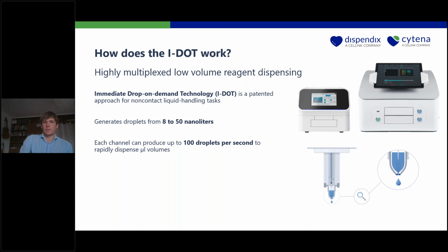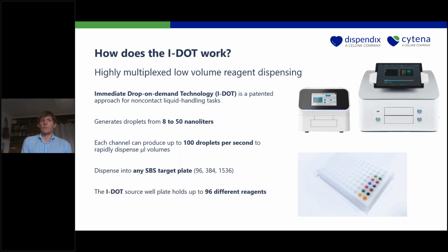Something that really sets the I.DOT apart from other low volume liquid handlers is the dispensing source plate, which holds up to 96 different reagents. It basically looks like a normal 96 well plate that can be filled with standard pipettes and can be moved around by ordinary plate handling robots. The system can dispense from any of these 96 wells into any well of a SBS format target plate, which allows to perform even the most complex liquid handling tasks within minutes. This summer, we have launched the I.DOT Mini, which is an extremely fast and affordable small brother of the I.DOT.